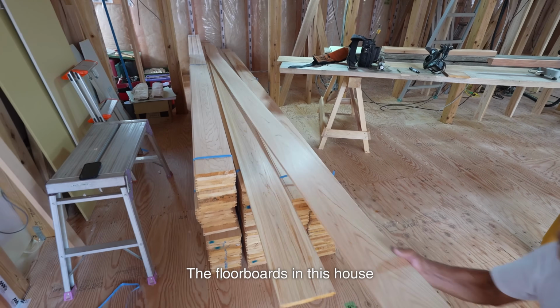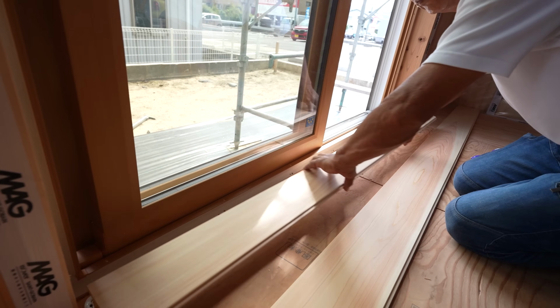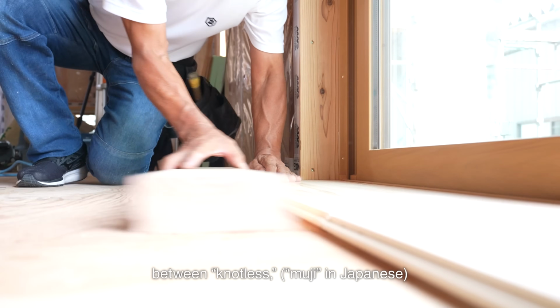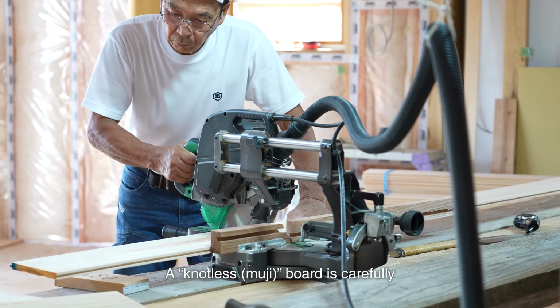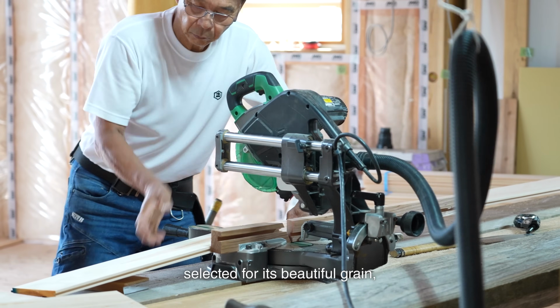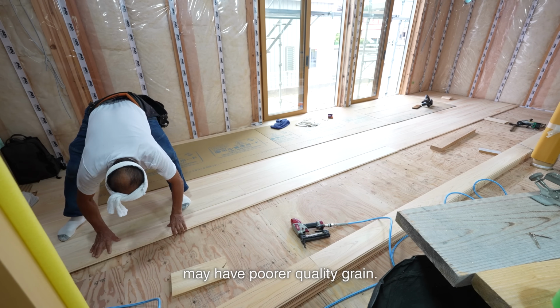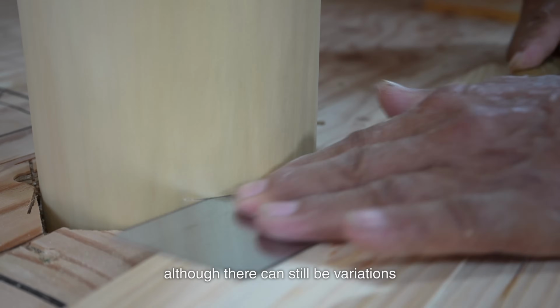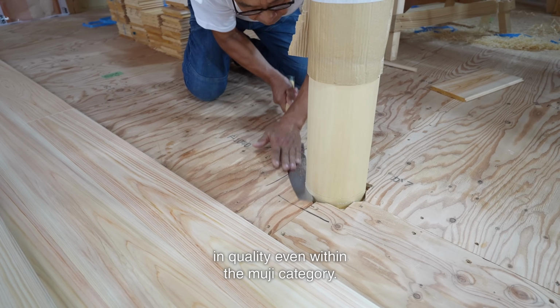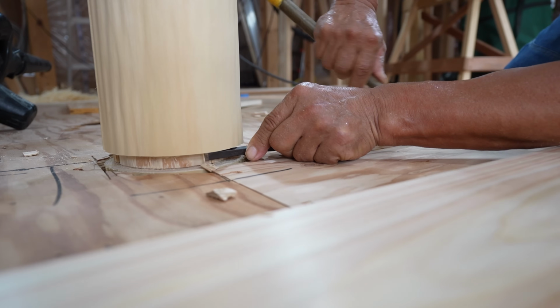The floorboards in this house are 15mm knotless boards of Hinoki cypress. There's a distinction between knotless, muji in Japanese, and a board without knots. A muji board is carefully selected for its beautiful grain, while a board without knots may have poorer quality grain. Fortunately, we received high-quality timber this time, although there can still be variations in quality even within the muji category. All the muji timber was beautiful.